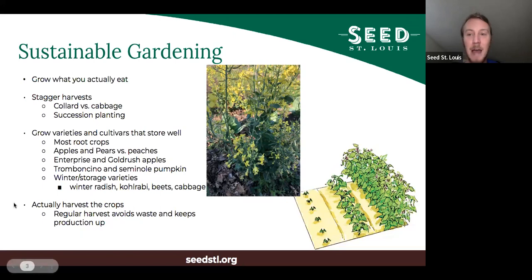And then again, this one seems obvious, but actually harvest the crops. This is something that we all intend to do, but it can get away from us. So you get broccoli or whatever, you can keep harvesting the little side shoots of broccoli basically until the plant dies. But usually at some point we get tired and we let them go to flower. And that's not the end of the world. But just staying on top of that, you can get more food.